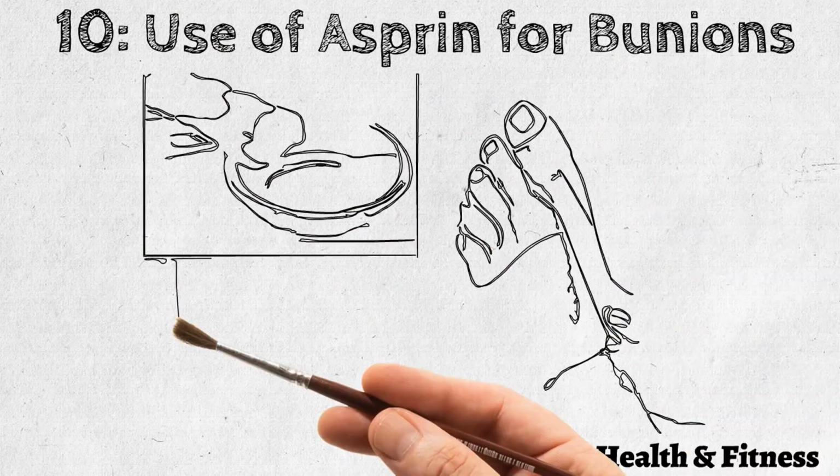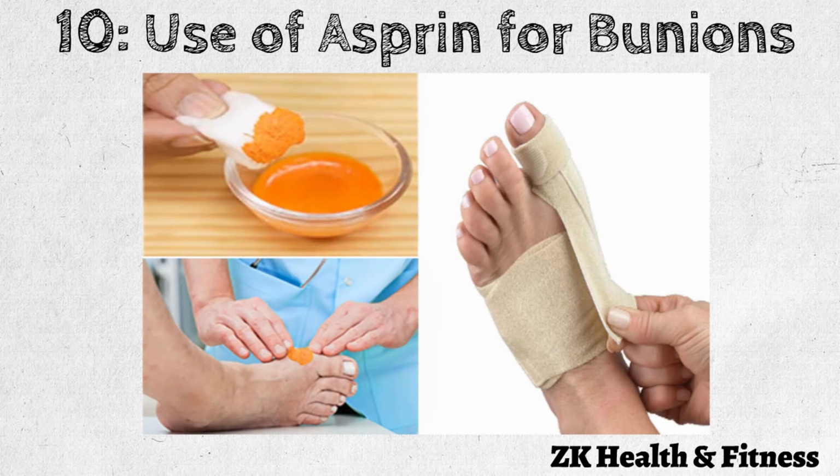Apply the paste on the bunion. Cover it with a bandage and leave it for a few hours. Wash it off with water. Use this remedy daily until you get the desired results.